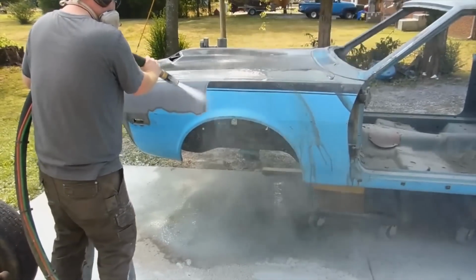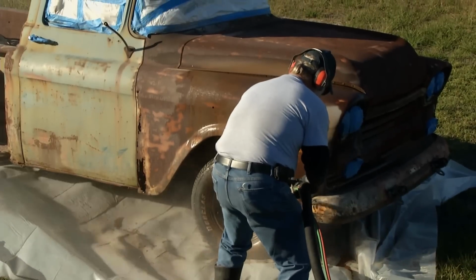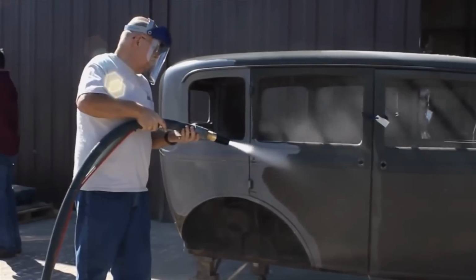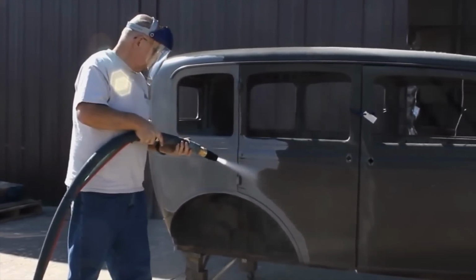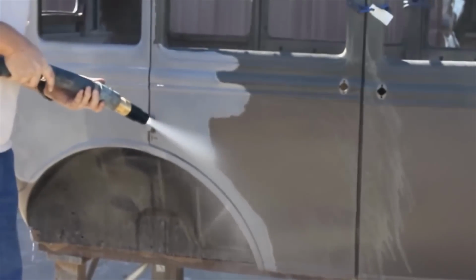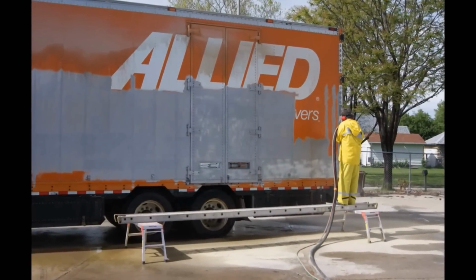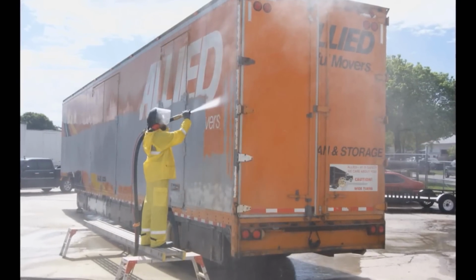So what we have is a rust inhibitor. And what it'll do is it'll actually give you up to 72 hours after you strip the vehicle, as long as it's in a nice environment, before you have to worry about any type of flash rust at all. The best part about it is it's actually going to improve paint adhesion because what you're working with now is a very, very, very clean surface. So there's nothing that you need to do when you're done. You're going to blast, rinse with the rust inhibitor, let it dry, and then you're ready to prime.